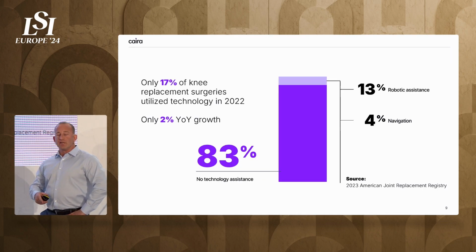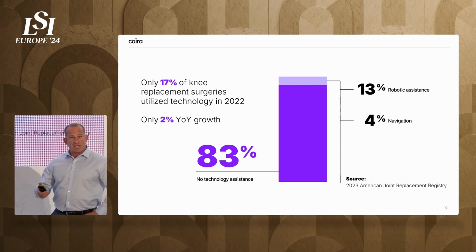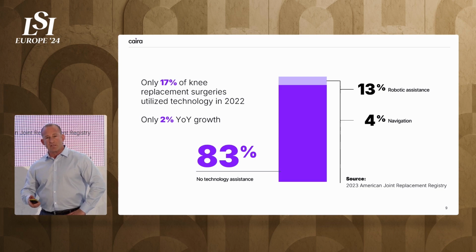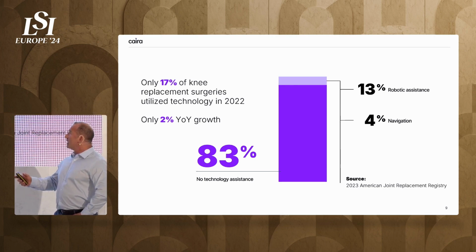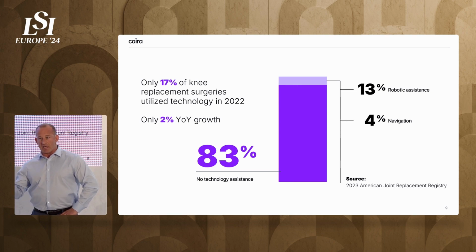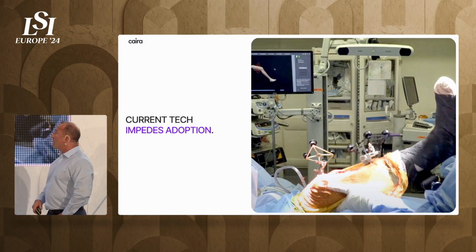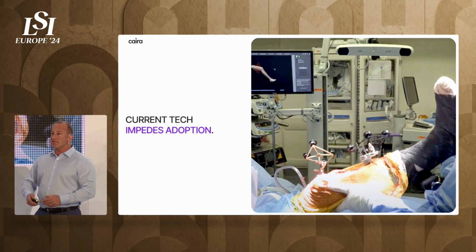Now, over the years, there have been a lot of advancements to improve treatment of knee osteoarthritis. Technologies including robotics, navigation. The first Mako robotic surgery, which is Stryker's product, was in 2015. And so here we are 10 years later, and only 17% of knees in the United States utilize any kind of technology. That's robotics and navigation. The majority of that is robotics, but it's still relatively low adoption for this period of time. Why is that? Principally because current technology impedes adoption. It gets in its own way.